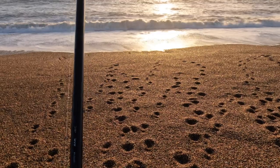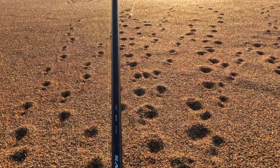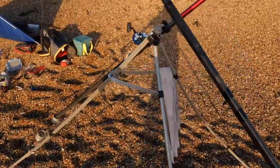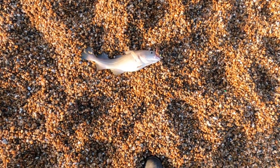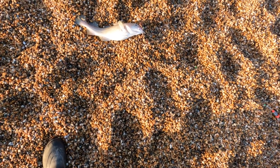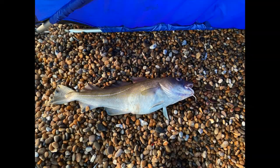Another cod, slightly better one than the one I had earlier on. He took rag and squid pulley. That's a nice fish. I'll just measure him and see what size he is.